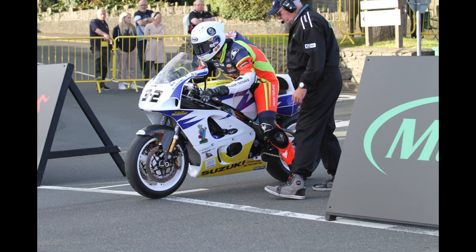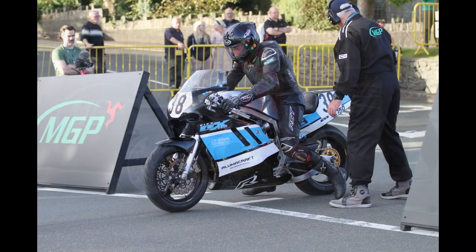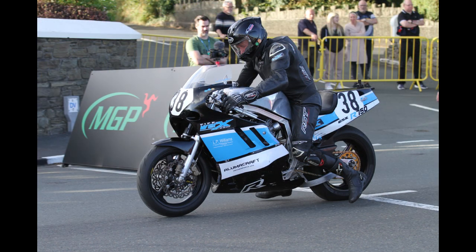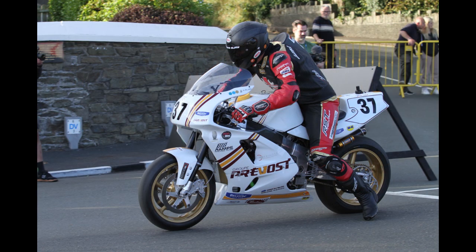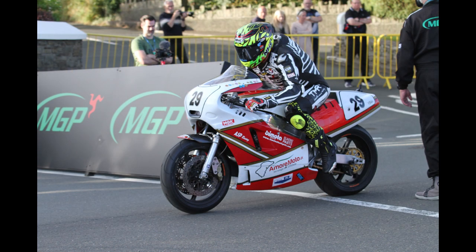Jonathan Perry from Winsford gets away on his 750 Suzuki, number 32. A regular competitor, Alan Oversby, number 38, from Bolton Les Sands, on a 750 Suzuki. Superbike number 37 is ridden by the Frenchman, Amalric Blanc, 750 Kawasaki. Kawasaki Superbike number 29 is ridden by Frenchman Timothy Monod.